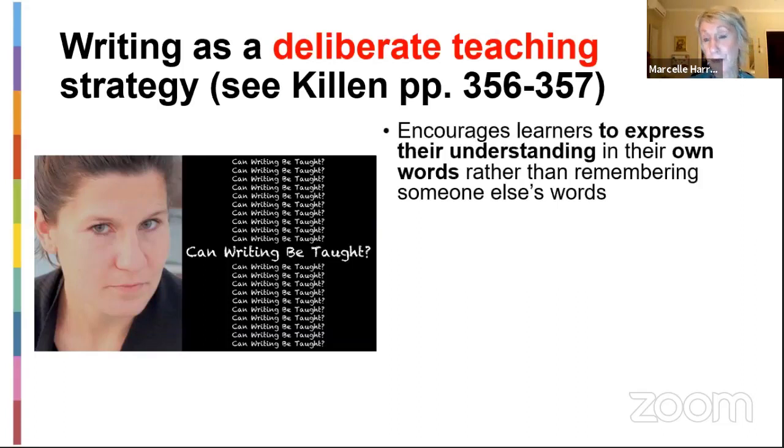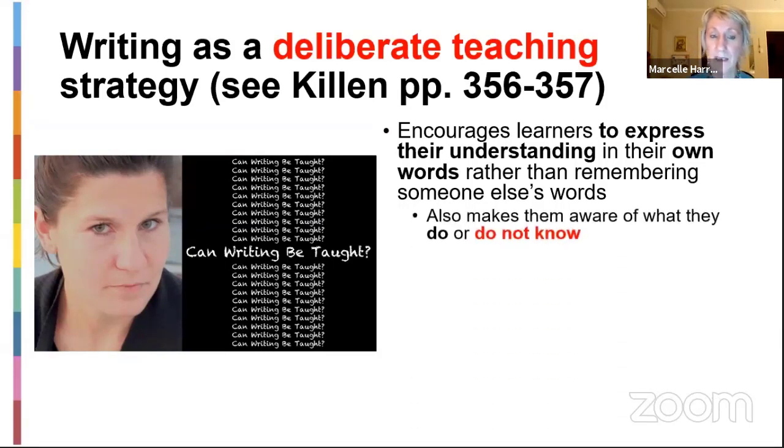Well, if you want to encourage them to understand their work, you're going to have to get them to write in their own words and not expect them to remember your words. So don't get them to copy your words from the board. Let them identify and rewrite in their own words. This will make them know what they do know or what they do not know.